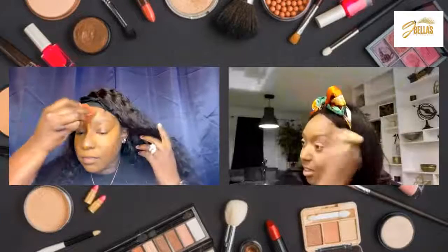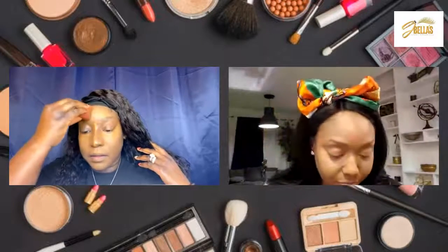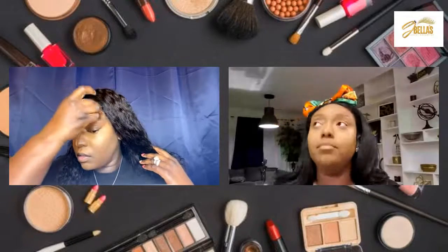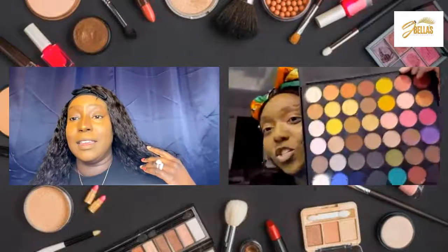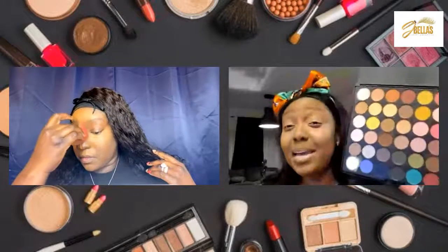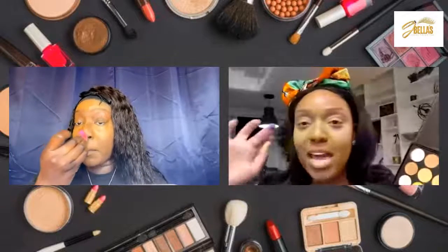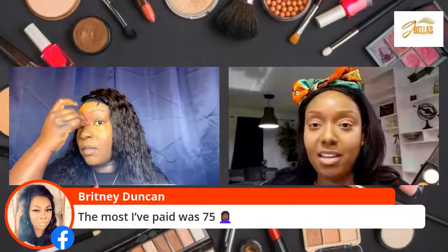Speaking of that, I bought this palette. I shared it last time I was on. This is BH Cosmetics, and it is the Ultra Matte. It's a 42 color shadow palette. I think I got this from Marshall's. Look at all these colors. That's a really awesome palette. Super, super pigmented. I think I paid maybe $10 for this. This was the color we used last time. It's super creamy, so it goes on really smooth. You don't have a whole lot of fallout either.